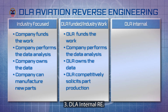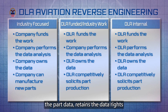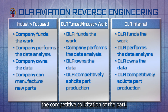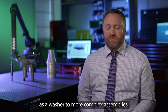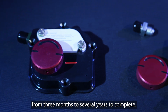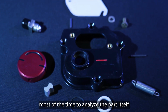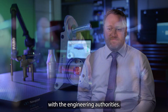Three, DLA internal RE. The DLA aviation team creates the part data, retains the data rights, which enables the competitive solicitation of the part. We reverse engineer parts as simple as a washer to more complex assemblies, and the different parts require different amounts of time, anywhere from 3 months to several years to complete, and that includes both the time to analyze the part itself as well as any necessary coordination with the engineering authorities.